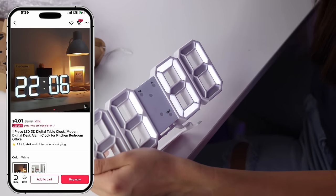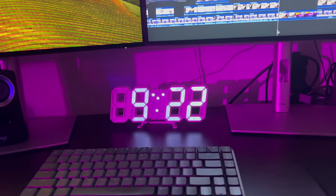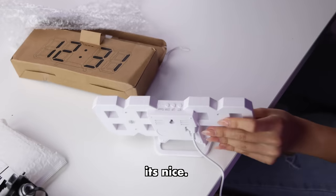This was $4. $4 for this? I think it needs to be in the dark. You know what I mean? Like in the dark, it'll look more cool. I would cop it for a desk, you know? Or maybe by your bed? By your bed, yeah. It's nice. Yeah, it's nice.